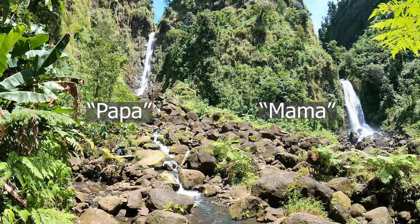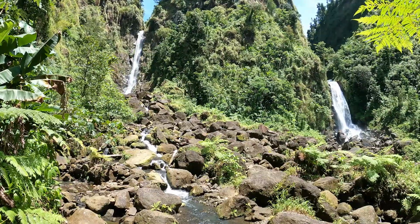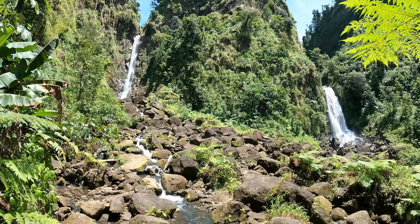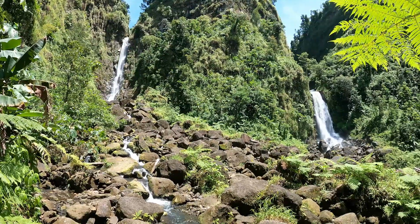These two falls are called the Mama and the Papa Falls. There's a hot pool at the base of the left fall, but you have to climb up a lot of huge slippery boulders. We didn't want to risk getting injured, so we left to go to another hot springs.